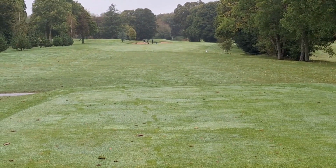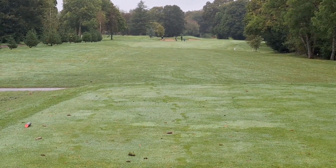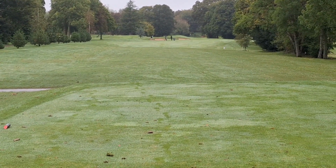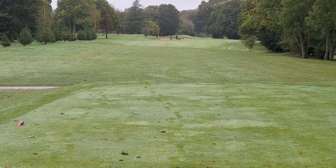Come to the 17th, and it's another shorter par 4 at 279 yards. I'm finding that a few of these shorter par 4s are just playing right into my hands, as I haven't got the distance, but playing really well in the back nine.